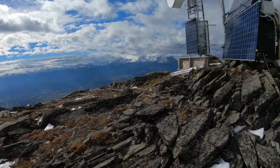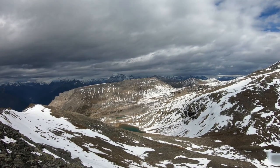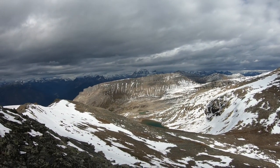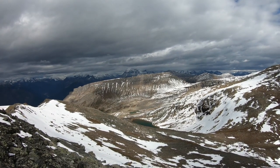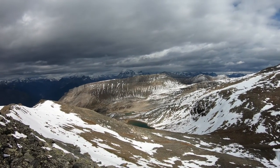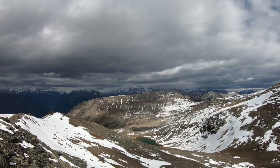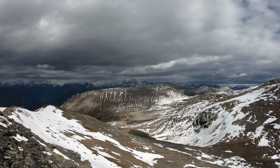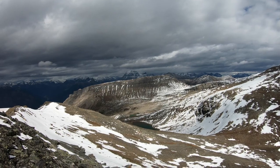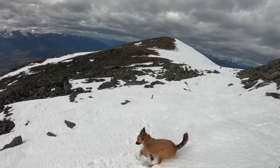Gorgeous up here though. And this is what's on the other side. Gorgeous. Going to skip these last two peaks because I see a bunch of snow and I'm really not prepared for snow, not with how tired I am. So yeah, I'm going to take a look over there. Let's go, man. Come on.